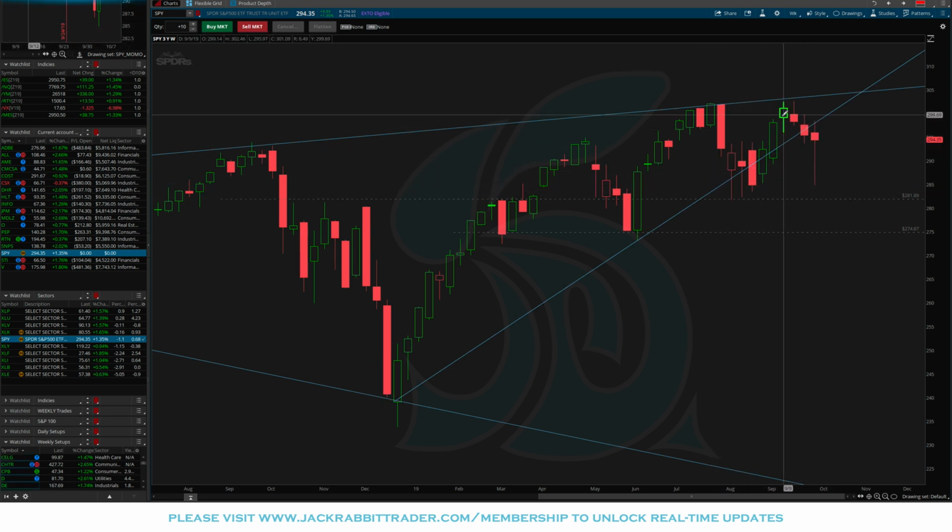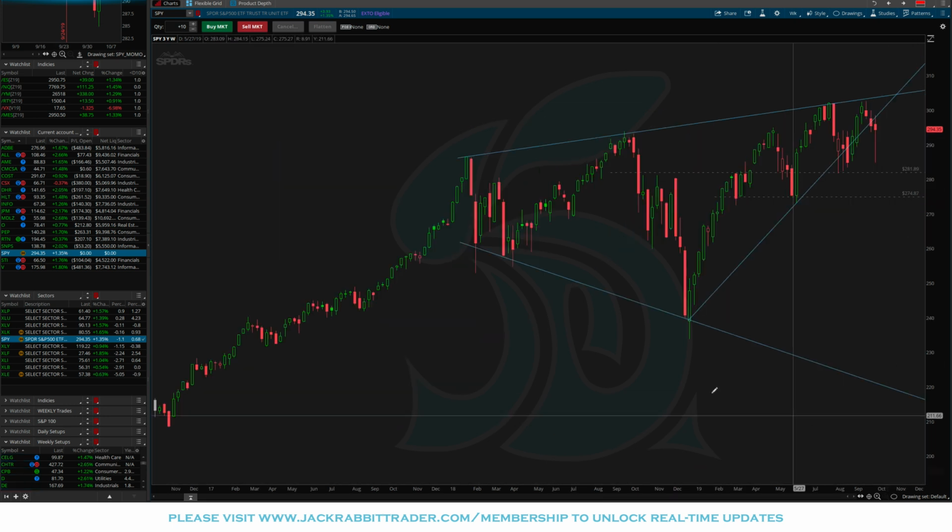So based on this, I wouldn't feel very comfortable until we were over 298, but may want to just stay within the range of this weekly bar, which is between 298.59 and 284. So I think there's some room to play with in here, but still not loving this overall pattern that we're seeing develop. So just something to keep an eye on.